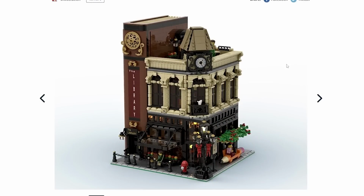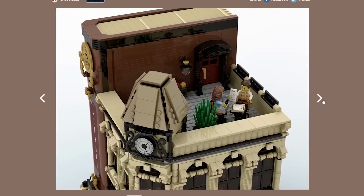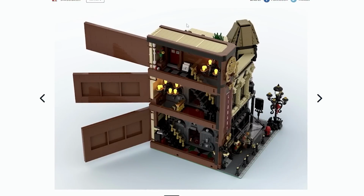This one looks amazing. I love the look of this library here. That looks spectacular. Like, that one has got to be getting approved. I almost guarantee it. Oh, look at that. It opens up too. That's so interesting.